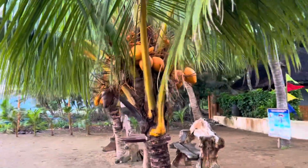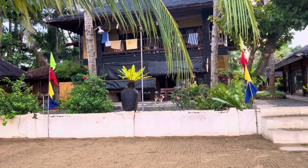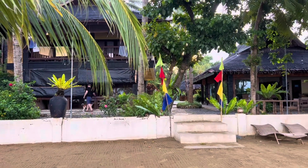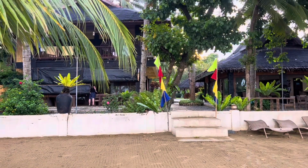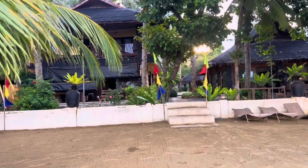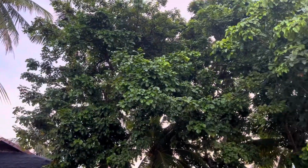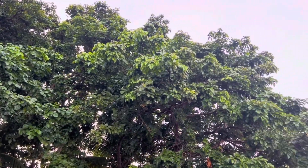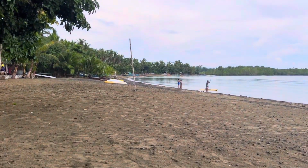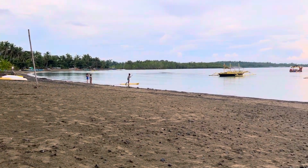There is a dwarf coconut. So we're back at Nabulao Beach Resort after 4 years. Yeah, after 4 years. And finally we're back. It seems the weather is nice today. And yesterday it was raining. Now it seems nice. Somebody paddling.